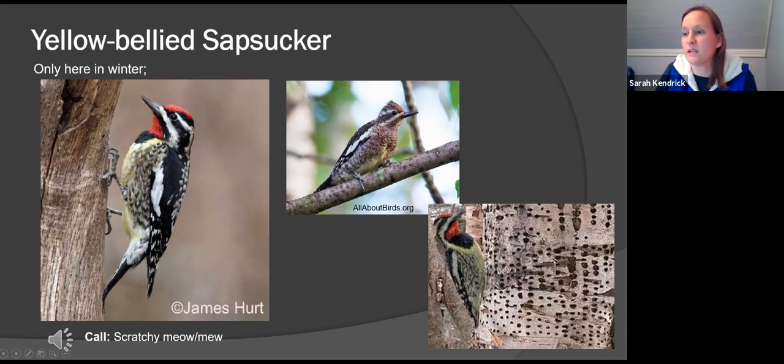And so they have a yellow wash on their belly, hence the name, but they also have this striking red stripe down the front of their head and on their throat. And just really striking birds. No other bird has those black and white bold stripes on the face with the red on the forehead and the throat.